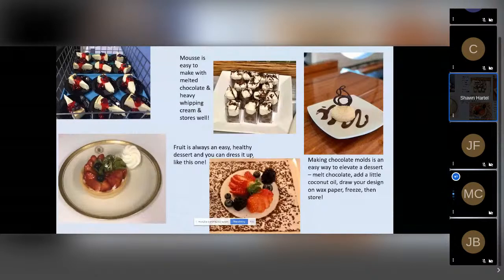The little mousse cups are very cute, and we can make those on the jet. And mousse is pretty easy to make. You can make it as simple or as extravagant as you want, but an easy way is just to use heavy whipping cream, heat it, and then mix in the melted chocolate with it, and then let it refrigerate.